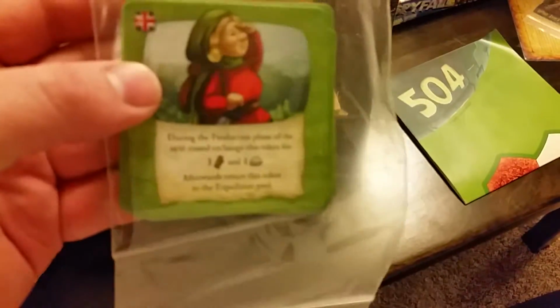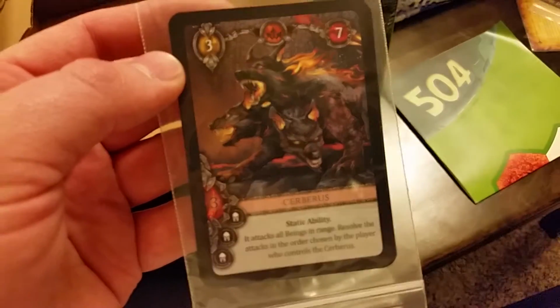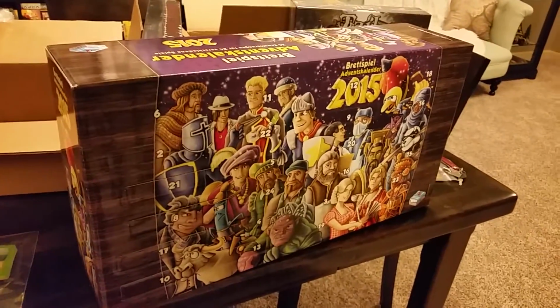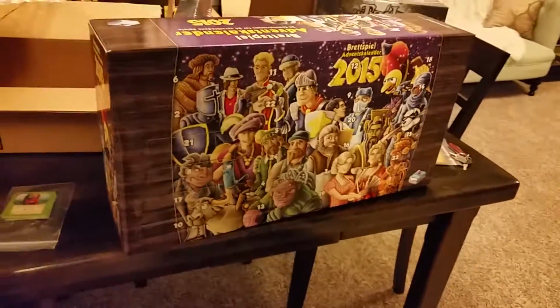Let's find out. We have some promo tiles for Imperial Settlers and some promo cards for the Heroes card and dice game. So Board Game Geek, their little store, has all sorts of different promo items for games, but then the big promo item they finally had was this gigantic and one of the coolest ideas that someone could have possibly come up with, the Board Game Advent Calendar. So, yes, there are 25 different promos for different board games in here.